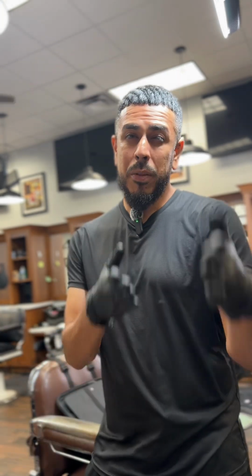It's a revolutionary tool, and if you can knock out 80% of the steps that you take for a fade, whether it's a low, a mid, a high, with one machine, rather than having to switch between the JRL, between the Babyliss, between the Oster Fast Feed or whatever. You tell me, what would you prefer to use, or what do you guys use?